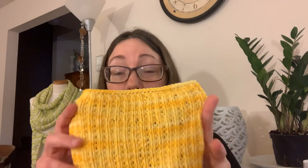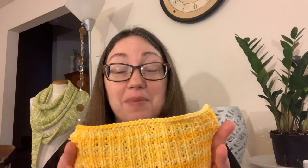I'll just write out what I had said the little pattern was for the broken rib dishcloth. And thank you so much for recommending this again, because I absolutely love it. I will definitely make more of these.